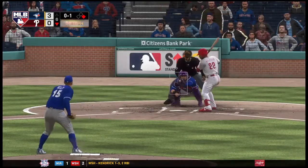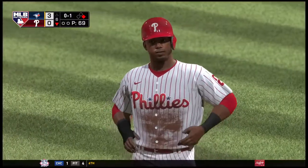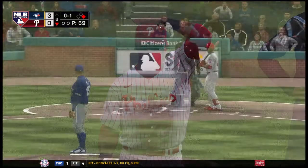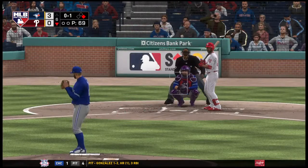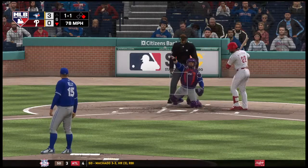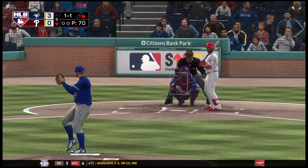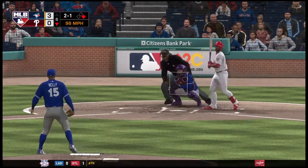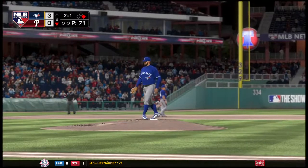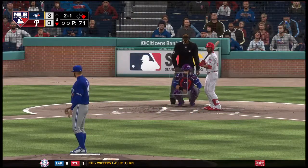From the stretch, here's the pitch. All you want is the leadoff man to get on to start a big inning, maybe get a big rally going to claw your way back into this ball game. Breaking pitch, and this bounces in front of the catcher. Two and one. A runner at first with no outs here.